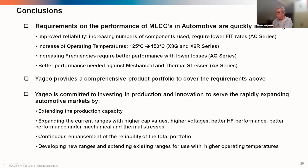And further, Yageo is committed to investing in production and innovation to serve the rapidly expanding automotive markets by extending the production capacity, by expanding the current ranges with higher cap values, higher voltages, better HF performance, better performance under mechanical and thermal stresses, continuous enhancement of the reliability of the total portfolio, and developing new ranges and extending existing ranges for use with higher operating temperatures.